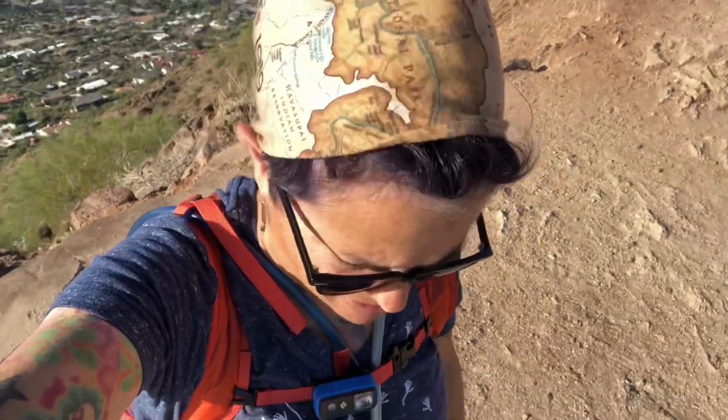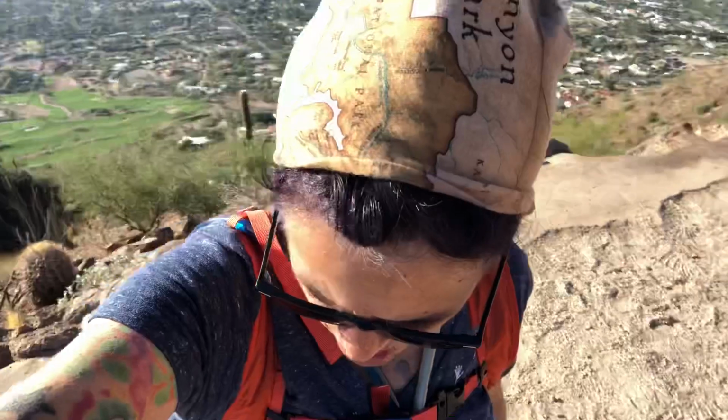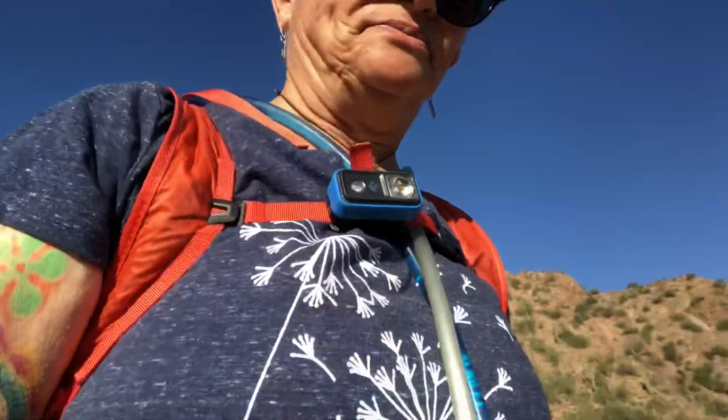This is amazing. All right, I'm standing on the helipad. They have a helipad because a lot of people get injured up here. And now, that top third of the trail is the hardest part on the Cholla side. The rest of the trail does become more like a walk in the park.